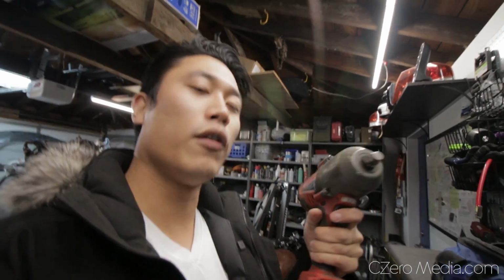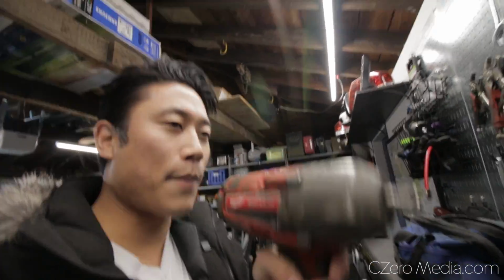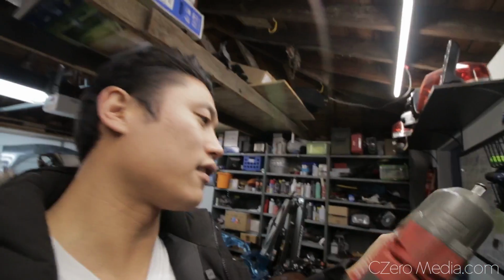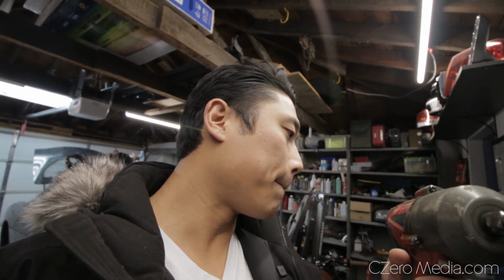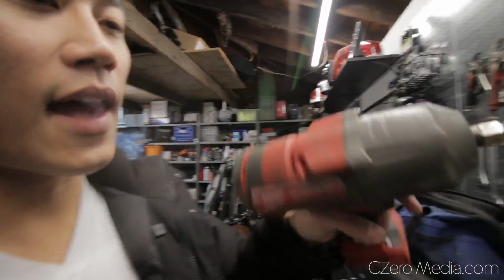You have seen me take off lug nuts of cars, trucks, and all you do is just, you know, bang, bang, bang, bang, and it comes out. You feel like you're a pit crew at a NASCAR team or something. It's a great investment if you want to work on your car all the time. This particular impact is the Milwaukee M18.